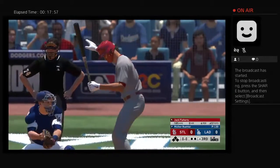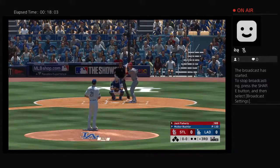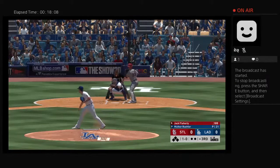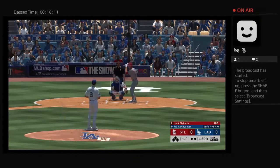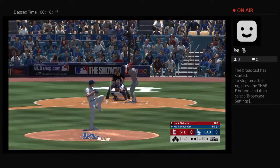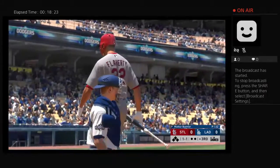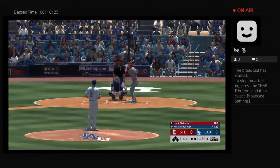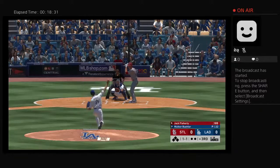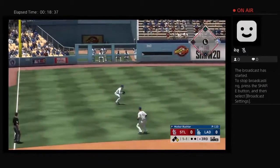So here now is the pitcher, Jack Flaherty. He'll start things out here in a tie ball game. Jack Flaherty, first offering on its way. Outside, that's a ball. Now the 1-1 pitch. Popped up, and that's in there. Base hit.